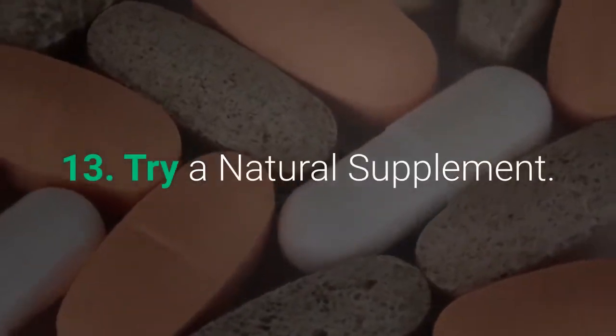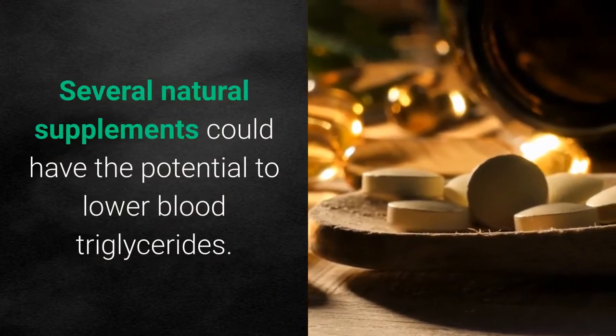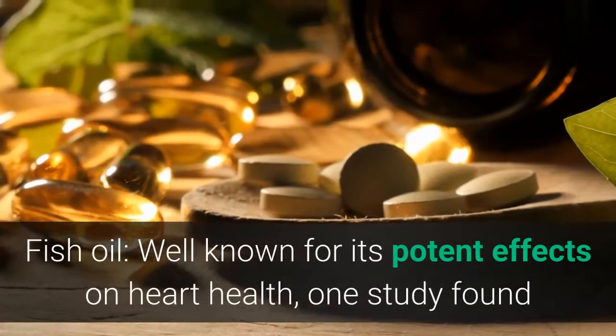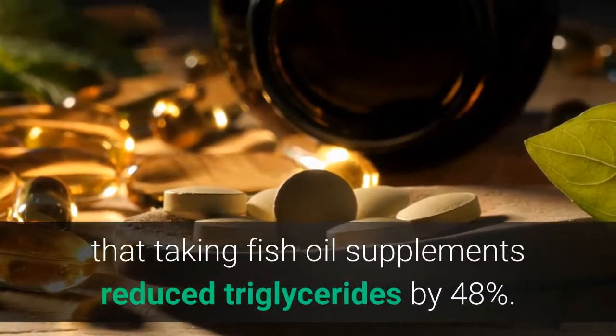13. Try a natural supplement. Several natural supplements could have the potential to lower blood triglycerides. Below are a few of the main supplements that have been studied. Fish oil, well known for its potent effects on heart health. One study found that taking fish oil supplements reduced triglycerides by 48%.